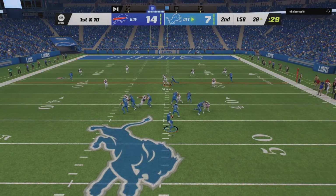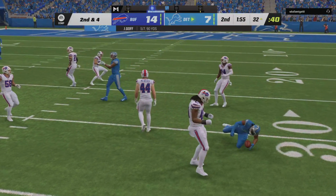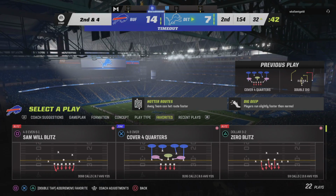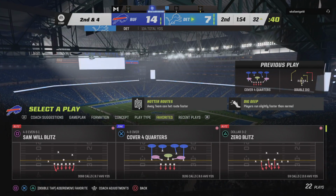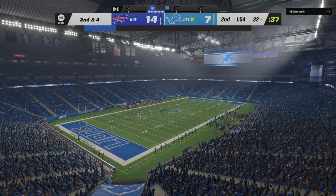Back to throw, Goff. He's going to leave this for his running back. It's complete. Now the Bills are going to use the first of their timeouts. It's just their first, so they'll have 2 remaining here before we get to halftime.